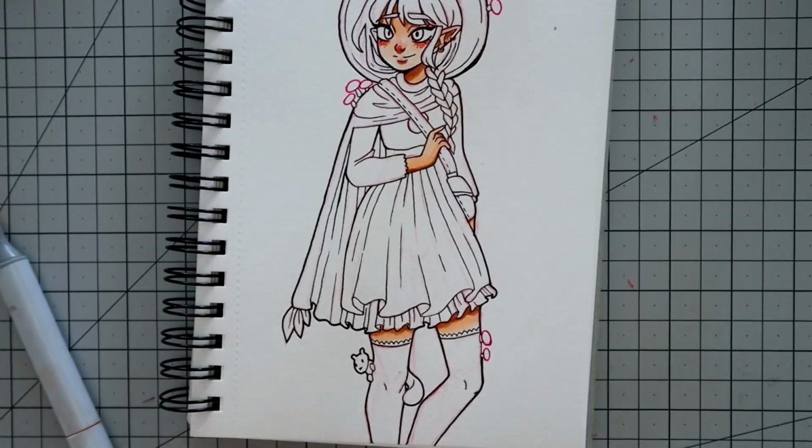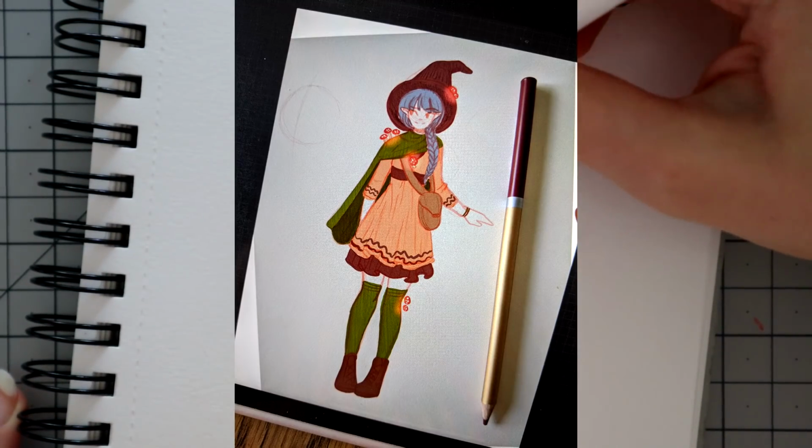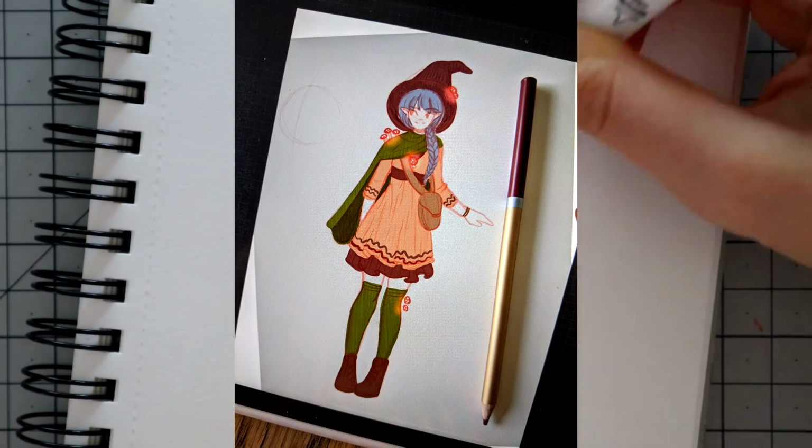So I played around with the color palette for this a lot, and I can show you guys right here my original thought process for her color palette.